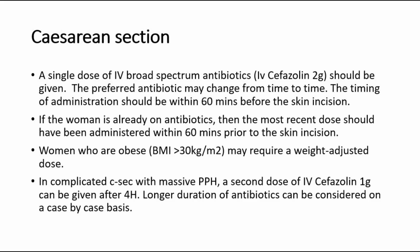The preferred antibiotic may change from time to time. The timing of administration should be within 60 minutes before the skin incision. If the woman is already on antibiotics, then the most recent dose should have been administered within 60 minutes prior to the skin incision. Women who are obese may require a weight-adjusted dose. In complicated C-section with massive PPH, a second dose of IV cefazolin 1 gram can be given after 4 hours. Longer duration of antibiotics can be considered on a case-by-case basis.